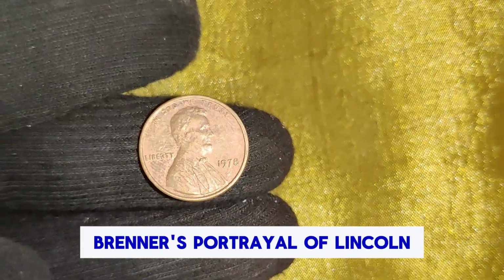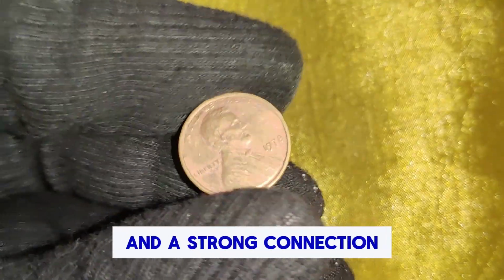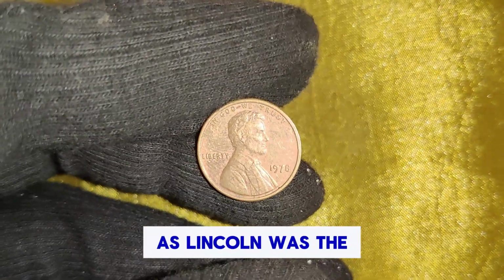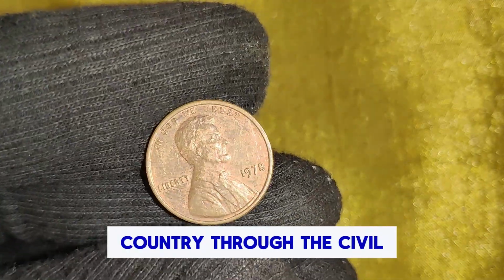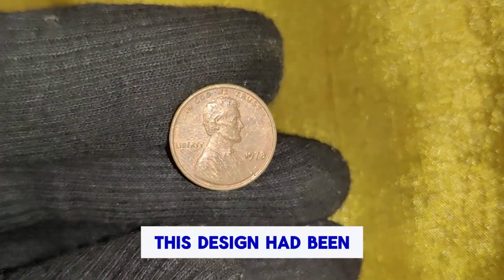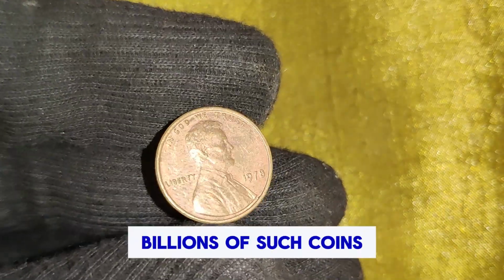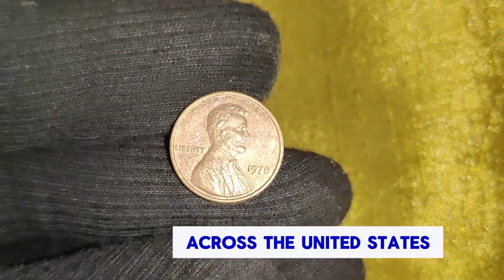Brenner's portrayal of Lincoln was not just a simple profile, it carried emotion, a sense of dignity, and a strong connection to American history, as Lincoln was the president who had guided the country through the Civil War and had become a symbol of freedom, unity, and perseverance. This design had been in circulation for decades, and by the time 1978 arrived, billions of such coins had been struck at different mints across the United States.